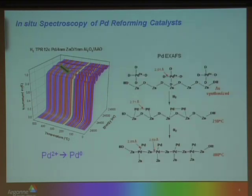Okay. Not only can we tell the oxidation state of that, but by analyzing these squiggly lines out here, which is called the EXAFS region, we can tell what the nature of the clusters are on top of those materials. As we synthesize these materials, they're essentially palladium II oxides, highly dispersed over the surface of the zinc oxide. When we reduce it down to the point at which it starts being reduced here at about 210 degrees, we start forming small clusters of palladium.